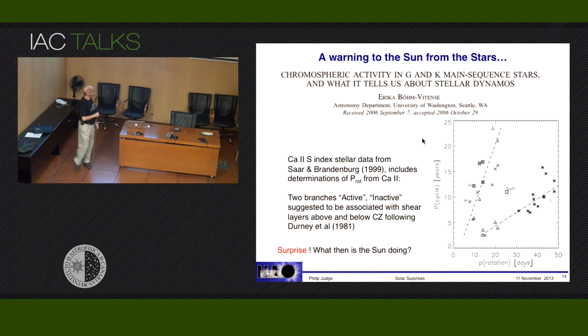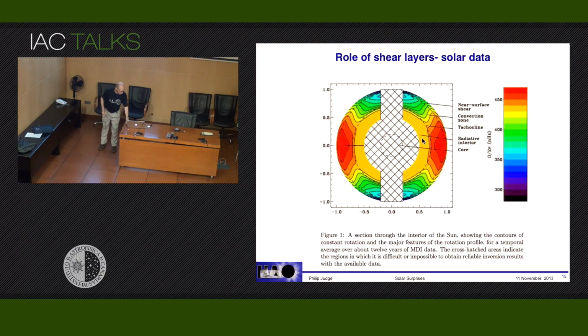This kind of study, I would like to see this graph extended. I would like to know what the longest period ever detected of a variable star like the Sun would be in comparison. It seems to be proportional to the rotation period. So find some really slowly rotating stars and see how long they go. I mean, let's do this. But it's not easy. Okay, we've got a couple of minutes.